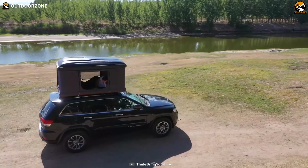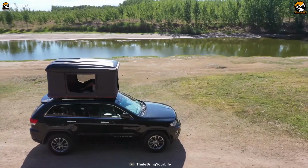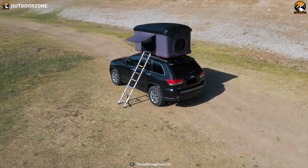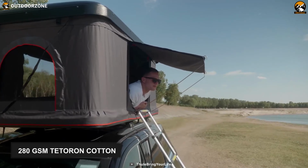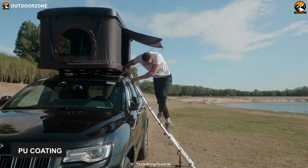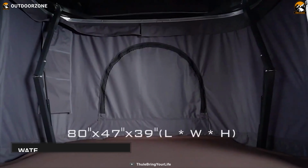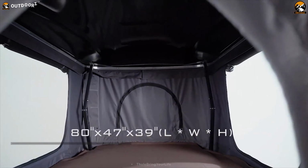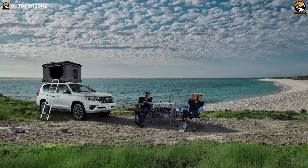Offering fast and easy opening and ensuring maximum sleeping comfort, the KingCamp SUV pop-up rooftop tent will indeed facilitate your camping and overlanding experience and let you explore the wilderness like never before. This overlanding tent is made out of 280 GSM Teteron cotton and has a PU coating, thus it ensures incredible rigidity, durability, and longevity. Alongside that, the rooftop tent features a hydrostatic rating of 3000 mm, so whether it's gusty wind or heavy downpour, you have nothing to fear.